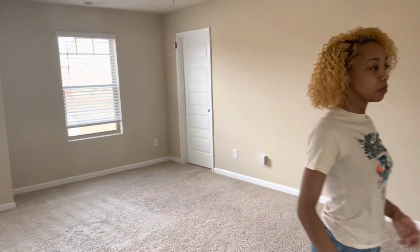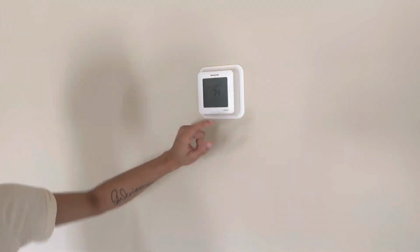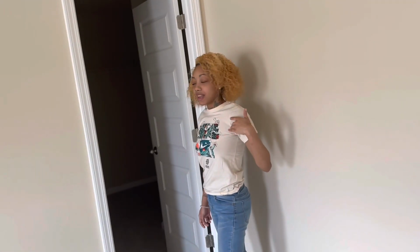So then come over on this wall is the thermostat for the heat. It's touchscreen too, so that's cool. The light switches right here. And then you come this way along that same wall, and this is the closet.